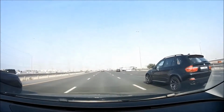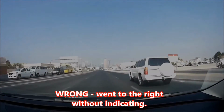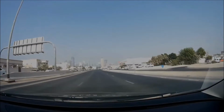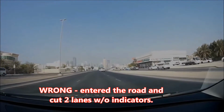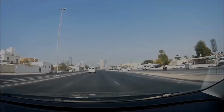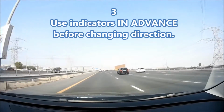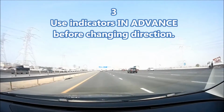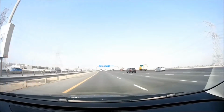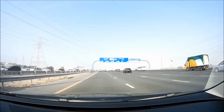Another mistake that I see on the road is, let's say somebody is driving and then they want to make a right turn, and they apply the brakes, and then in the last moment they give the indicator. That's wrong. The correct way to indicate your intention to make a right turn or left turn is before you apply the brake. You should indicate before you start slowing down. First you tell others that you're about to turn right, and then you slow down, and that makes it so much easier for the others to drive.